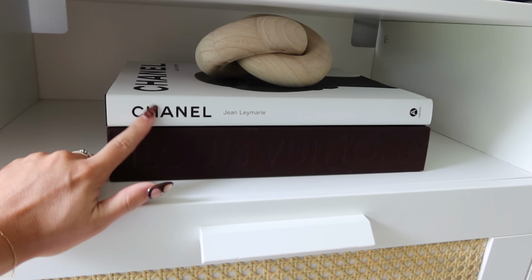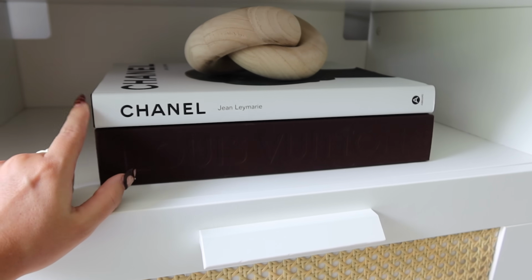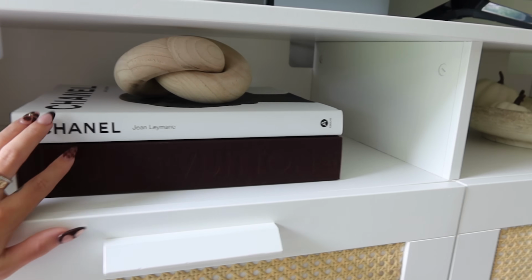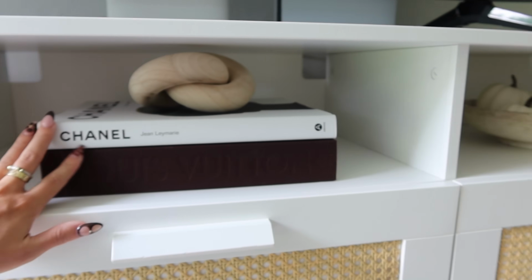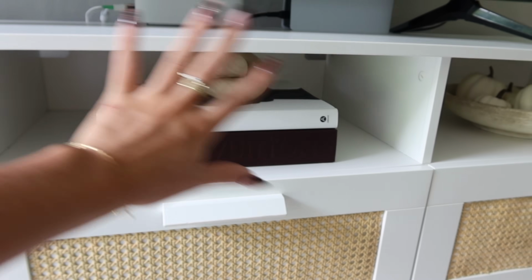I wish I could take the outside wrapping off of this one, but the cover's black, and black to brown I don't think will look good. So this one's gonna stay right now. I will eventually probably move it and maybe find another book that would match better. Or maybe just, I don't know, I guess the white really isn't bad. We'll see, but for now we're leaving it.